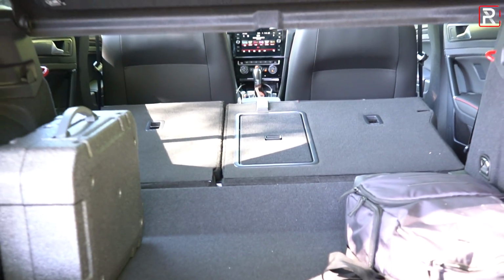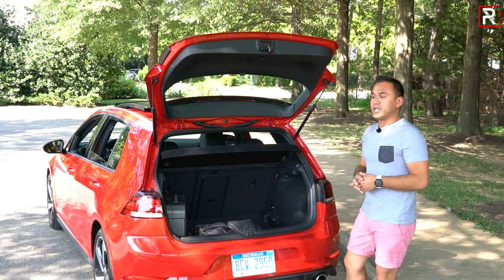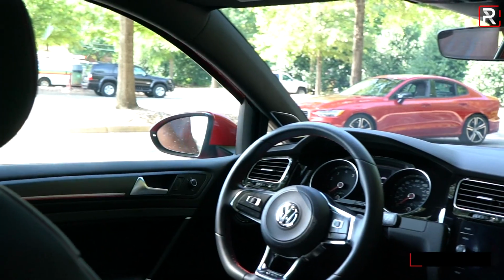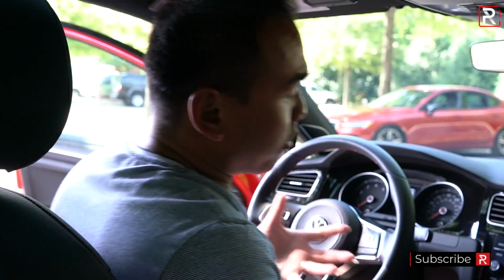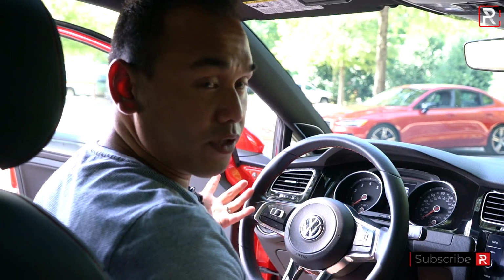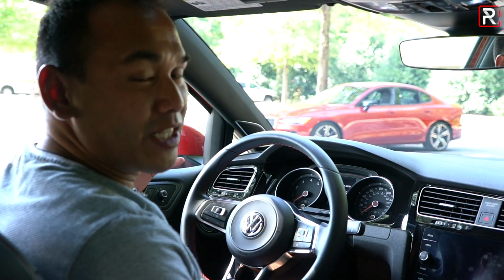That's actually more than what you're gonna get in the Honda Civic hatchback, but a little bit less than what you're gonna get in the Hyundai Elantra GT N-Line. Okay, so the outside of the GTI hasn't changed, but what about the interior for 2019? First things first, let's get in the car and shut the door. And it has a really solid thunk.